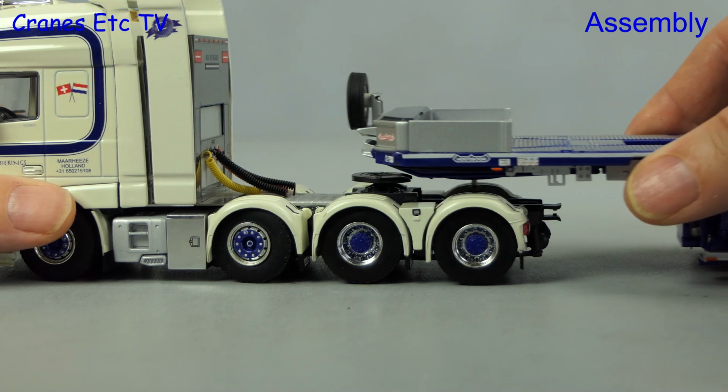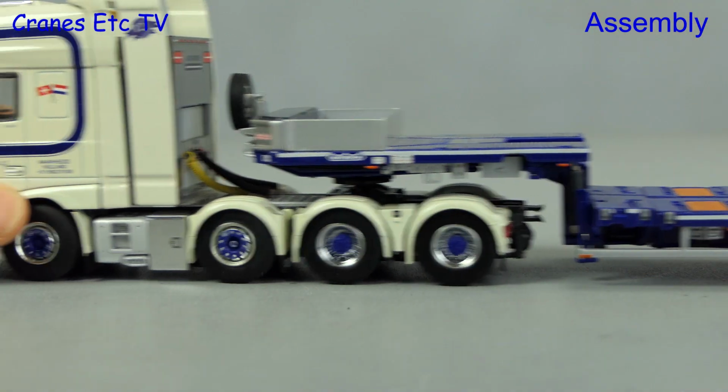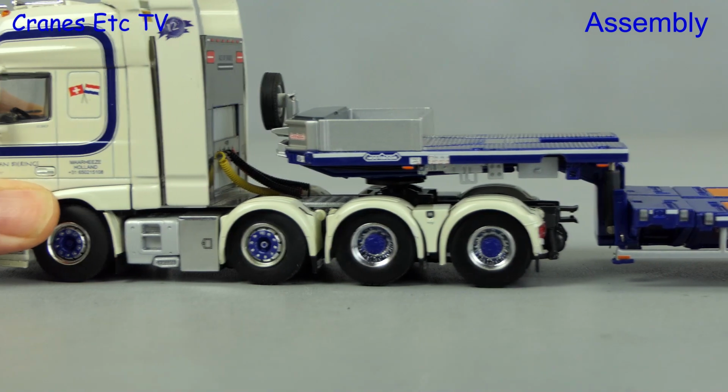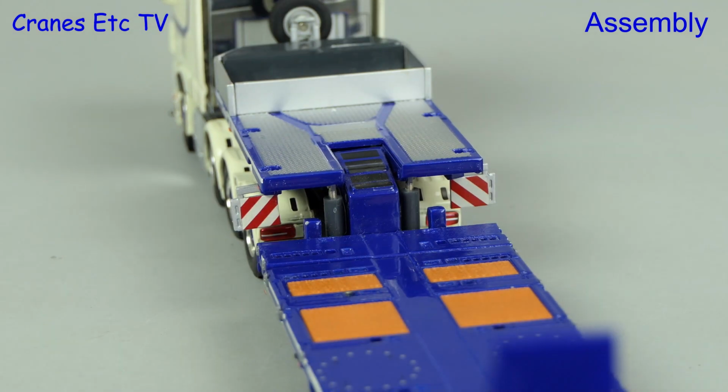Putting the models together is easy enough. We join up the tractor and trailer and clunk click does the trick. And the other thing we can add on are some marker boards which get pushed in at the gooseneck.